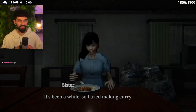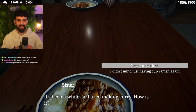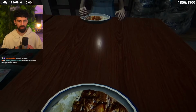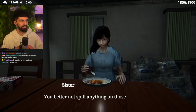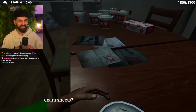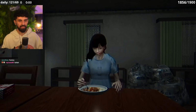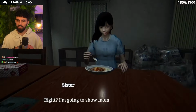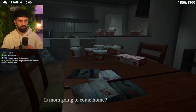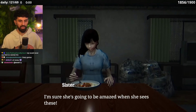Oh, yum, what's that? What we got? It's been a while, so I tried making a curry. How is it? I didn't mind just having cup ramen. Yay, curry rice. Yum. I took a lot of time preparing everything. Be thankful. I thought I was being thankful. What? Sorry. You better not spill anything on those exam sheets. Oh, it's got the 100 emoji on them. Exam sheets? Whoa, you got 100 on everything? You're amazing, sis. Right? I'm going to show Mom. What? Is Mom going to come home? Of course she's coming back. I'm sure she's going to be amazed when she sees these.